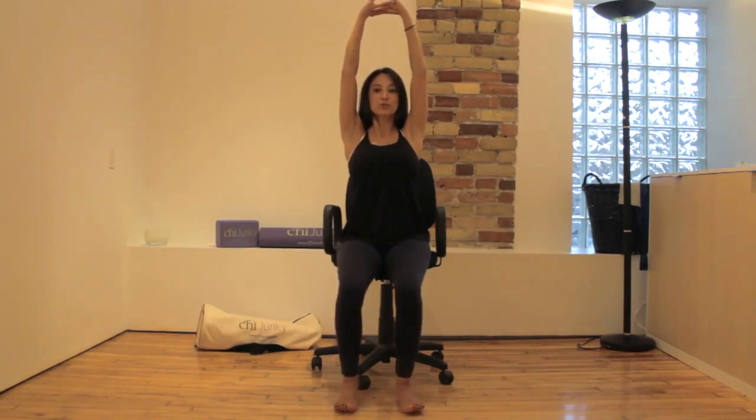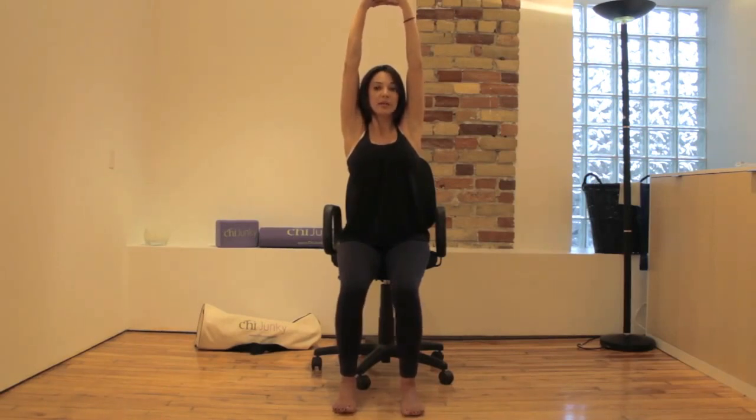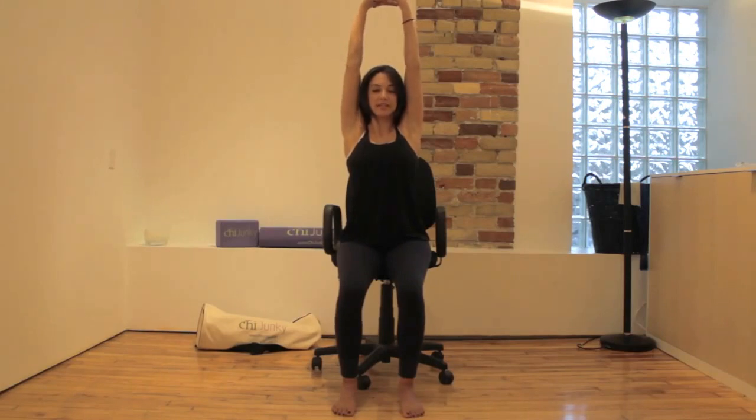Now, depending on your range of motion will direct how straight the arms become. We want to work on drawing the shoulders down the back, and then drawing the arms closer towards the ears, pressing the palms up towards the ceiling. And then even closing the eyes, and then just finding that deep belly breath. Inhale and exhale. And then inhale, lift and lengthen. And then exhale, trying to relax into the posture.